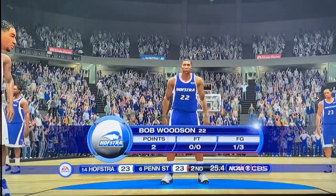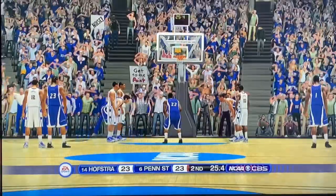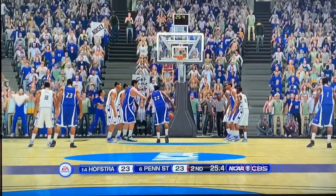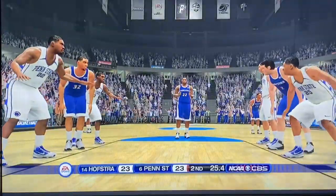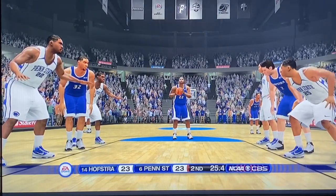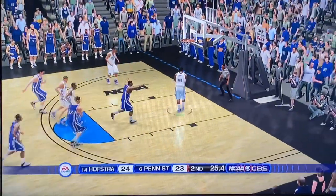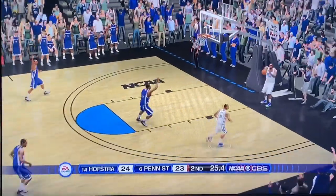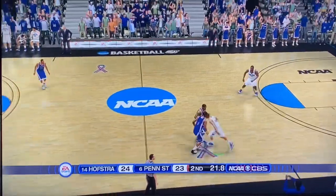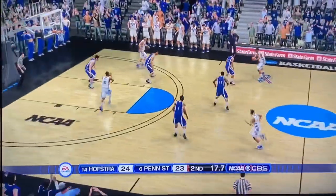Clutch free throws here for Bob Woodson. He misses the first one. Hofstra has missed 4 free throws in this ball game. And he gets a second one to go, though. Penn State down by 1. Let's see what they do. Hofstra looking to trap him in the backcourt, giving him issues. They're able to get the ball out, though.